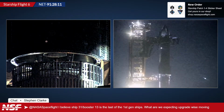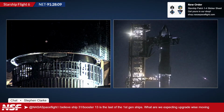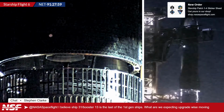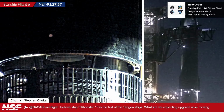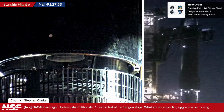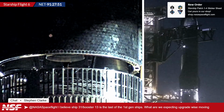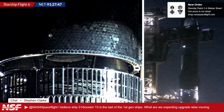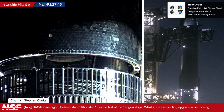There is another first-gen ship, Ship 32, that has been sitting at the Rocket Garden for months without a raceway, and I think it doesn't have aft flaps, it's missing a whole bunch of stuff. So we do not expect Ship 32 to fly, not least of which because SpaceX and Elon have messaged that the Flight 7 mission for Starship will include the first upgraded ship. So there you go. Upgraded ship, what does that mean?